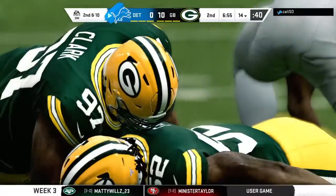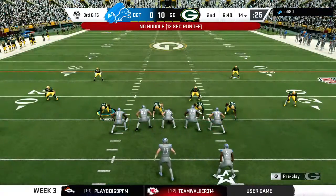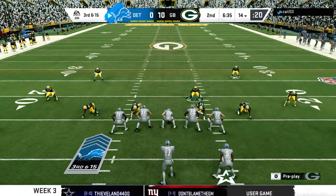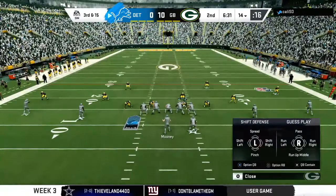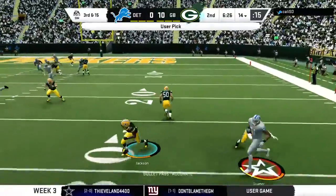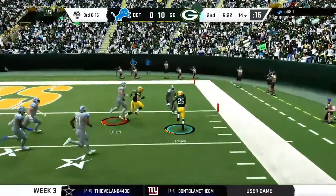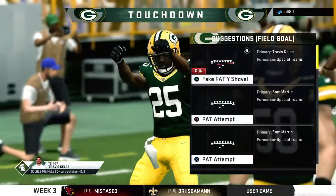And he can't get rid of it. He's taken down. They could not contain Kenny Clark as he gets home for the sack. Mike's 50, Mike's 50. Let him know, let him know. Throwing on 3rd and long. Mooney. And some room to work. And they will score. It's a Packer touchdown.